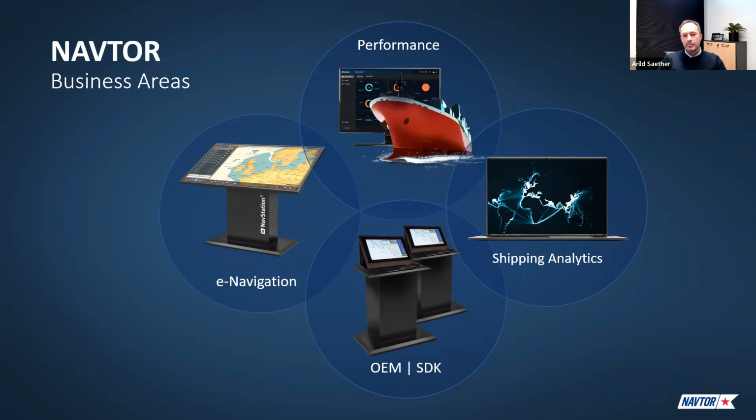And the last is performance. Performance is a huge part of our business as well, because we need to look at this from a holistic perspective. You need solutions within performance and also within e-navigation to be able to supply a complete solution to the users and the customers. Because in order to optimize a vessel, you need to also have good routing services and also good workflow solutions as well. And that is one of the things we have in our company.